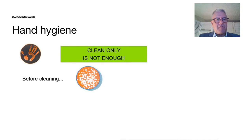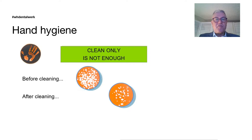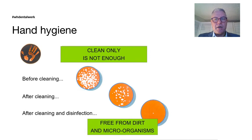Look, this is an example of a dirty, contaminated hand. This is the sampling before cleaning. After cleaning, obviously, we have removed the transient flora, the superficial flora, and then with the disinfectant, we are going to bring it down to a very low level of bacterial count.